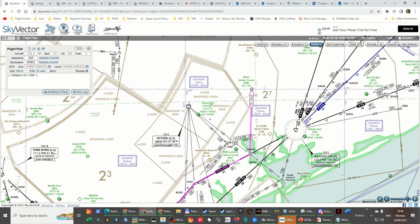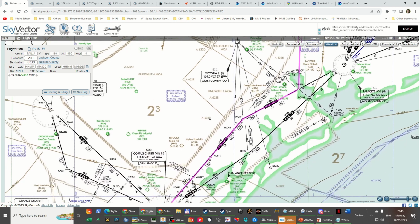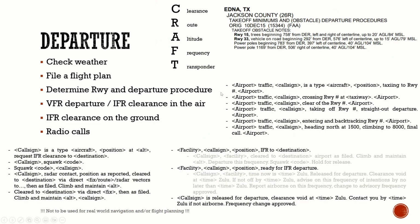Maybe I'll go direct Palacios, but maybe I'll go a little bit more right and just try to join this radial. In real life, you would most likely receive some vectors to join this Victor Airway, and then you would be told to resume your own navigation. All right, so that's route. We covered departure, like how we would fly it.